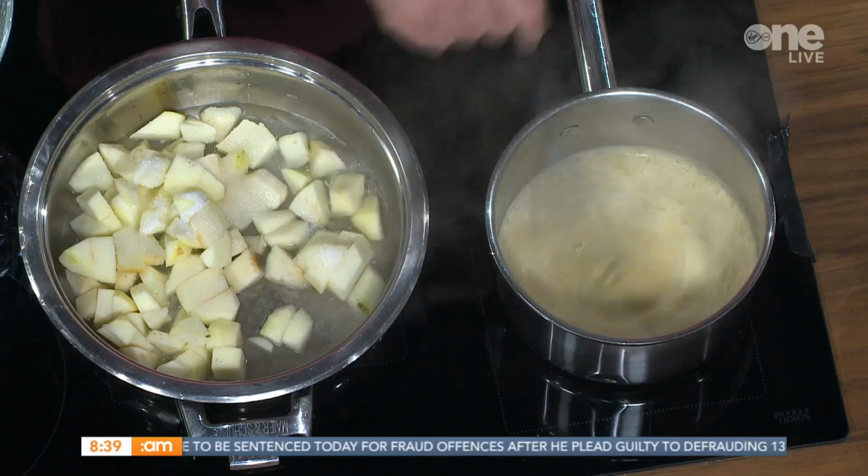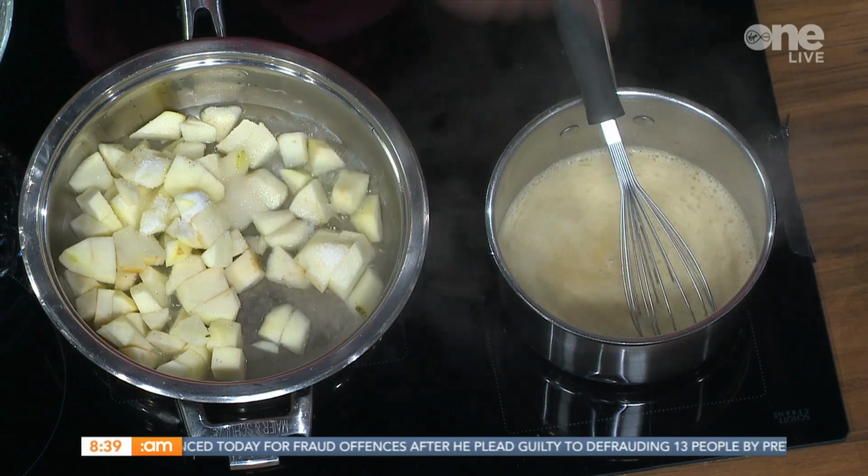Sometimes people make a caramel sauce where they put sugar and water in. Why is it called butterscotch? Again, I don't know. There's no scotch in it. The person who invented it, that's what they called it. You could put a little bit of booze in there, a little bit of Irish cream liqueur would be lovely.